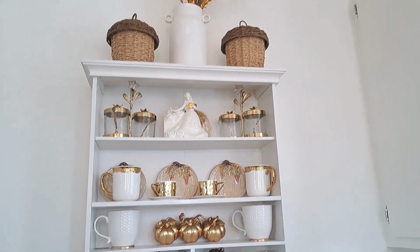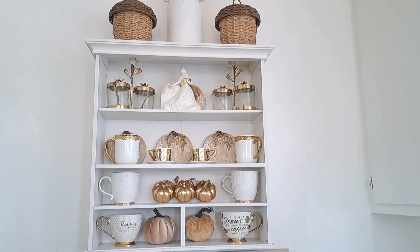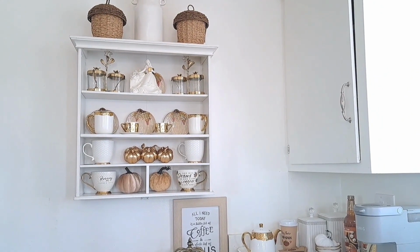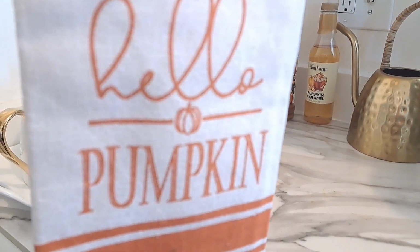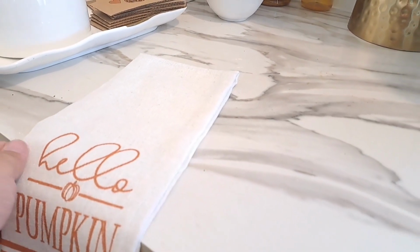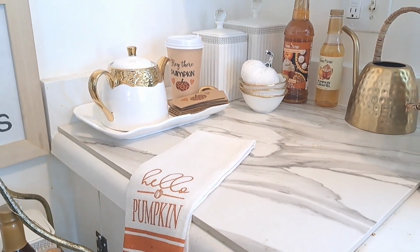And my husband took down the doors of this cabinet because I felt that it was occluding some of the beautiful items. And so I am looking for a new piece for this area, but until I do, this is what I had to work with. And then I also bought these Hello Pumpkin. I always like to place a beautiful towel here just in case we need it or if there's any spills.